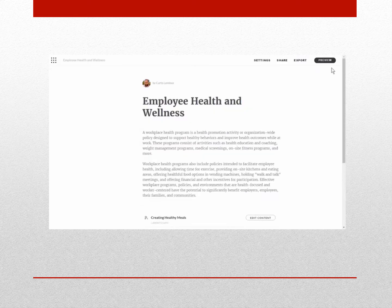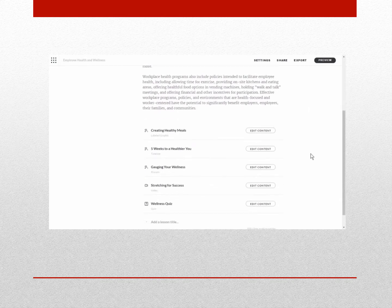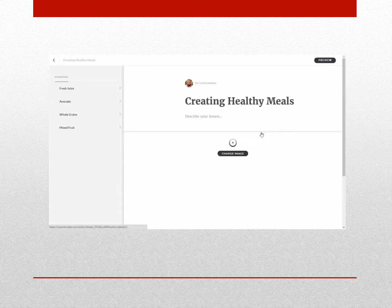So let's go ahead and edit a course. When you're working in a course, it's going to be made up of a series of lessons. So these are different ways to compile your content. So in this example, we have a labeled graphic lesson. Here we have a timeline lesson. If I want to edit it, I just click on Edit.